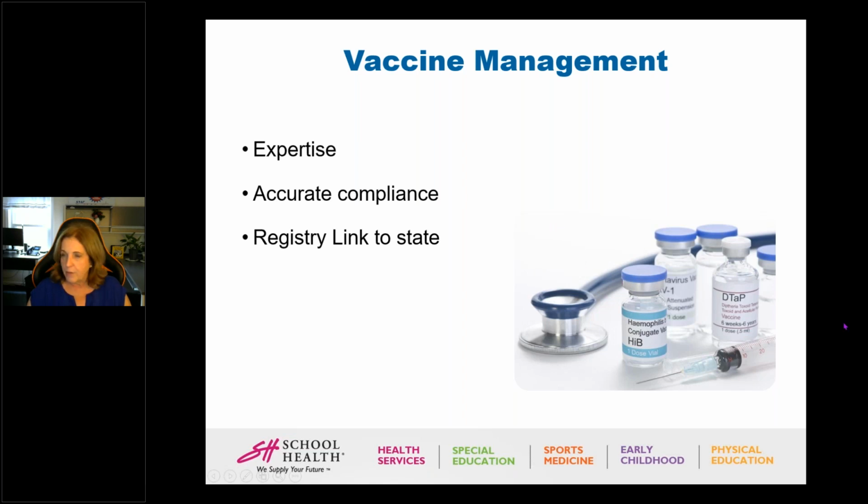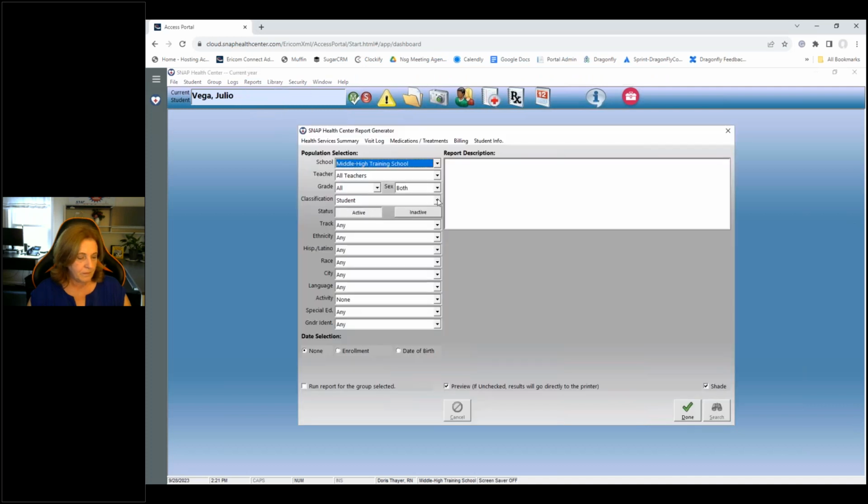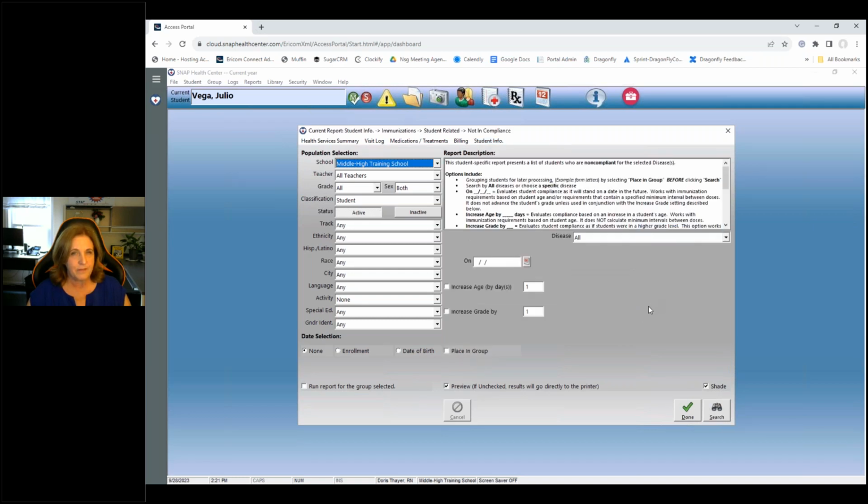Let me show you a report regarding immunizations. Bringing up SNAP, I'm going to go up to the reports. I need the students' names who are not compliant. I actually had an outbreak of pertussis. I had all these different choices to be able to run that report, so I was sure to keep the students out that met exemptions or conditionally enrolled. So check out the reports as of today. Okay, so I'm going to do it for all my grades.